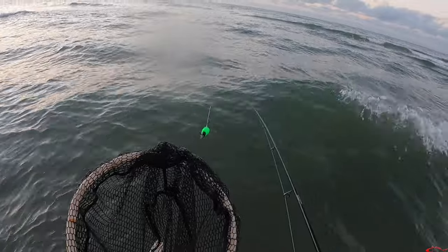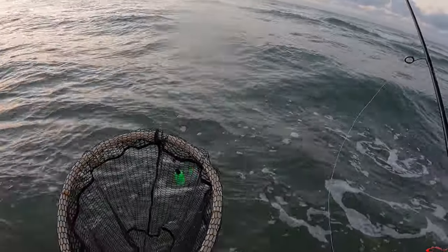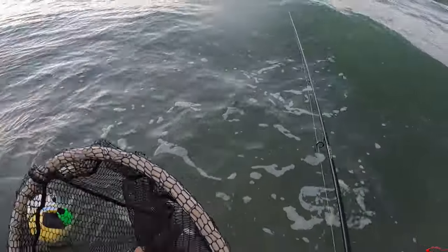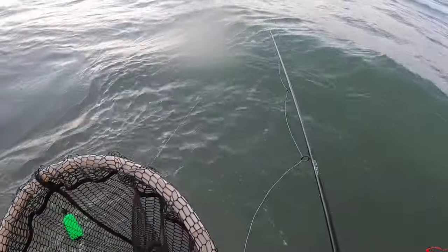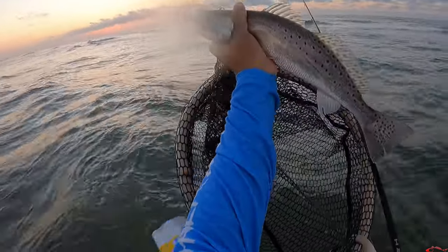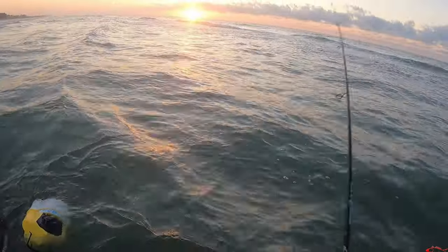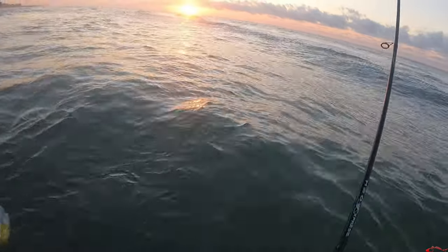Nice little trout. Nice little surf trout. He's probably about 17, maybe 16. Oy. Dang, wave got me. There we go. About 16, 17 maybe. There we go. Another one. Ah, yeah, another speckled trout.